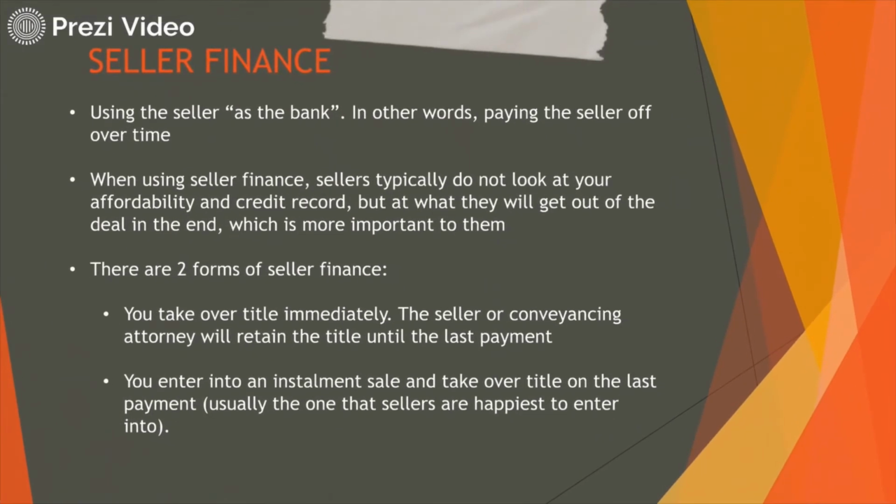Okay, so the next one is seller finance. Using the seller as the bank, basically. In other words, paying the seller off over time. When using seller finance, sellers typically do not look at your affordability either or your credit record. They look at what they can get out of the deal at the end, which is more important to them.